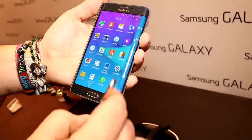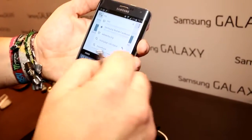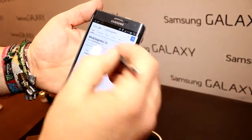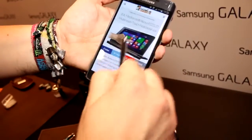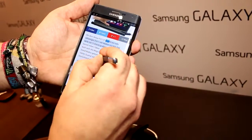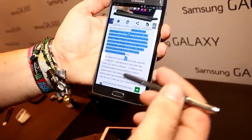For example, let me just try and pull up a browser window right here. Let me see if the Wi-Fi works. Let me pull up Mobile Geeks. Mobile Geeks right there. Switch to mobilegeeks.germany. And when we go into this piece of text right here, what I can do now is basically just use it like a mouse, so I can select stuff very, very accurately right here, and I can just use the stylus to move my cursor to just where I want, so I don't have to use these tools right here. So that's definitely a very nice and sleek feature.